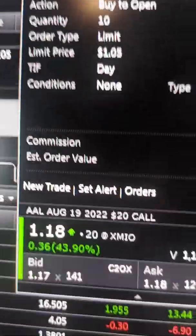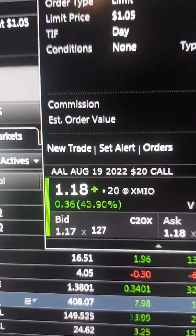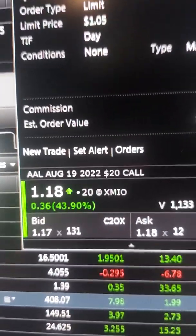But I just wanted to show you, I bought those options there. Again, they're trading now at 118 and I got in at 105. So looking good to start. We'll see where it goes by the end of the week.